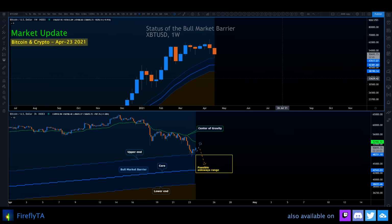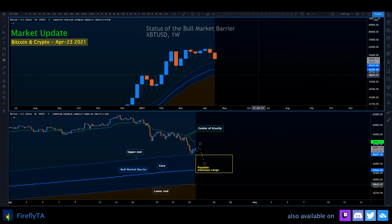We have to see if this plays out or not. So to stick with this chart, you can see the bull market barrier. We just bounced a little bit. We're just about to bounce.